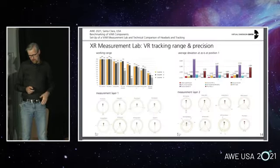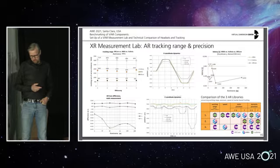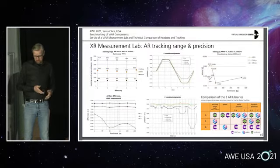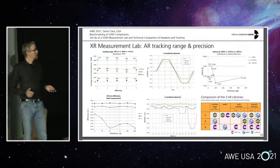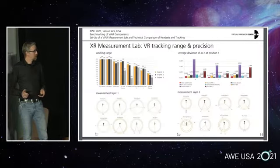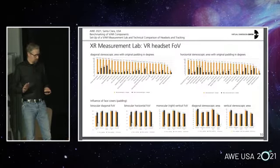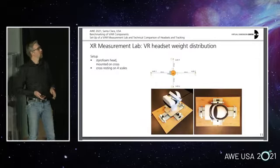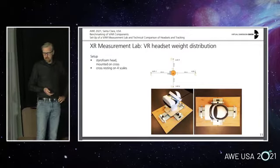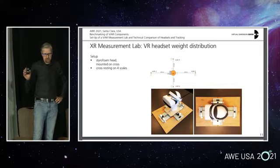Oops, sorry. It moves from just like that. Can we get back? Yeah, stop. So there we are. Okay, weight distribution. Something seems not to work with the device here.